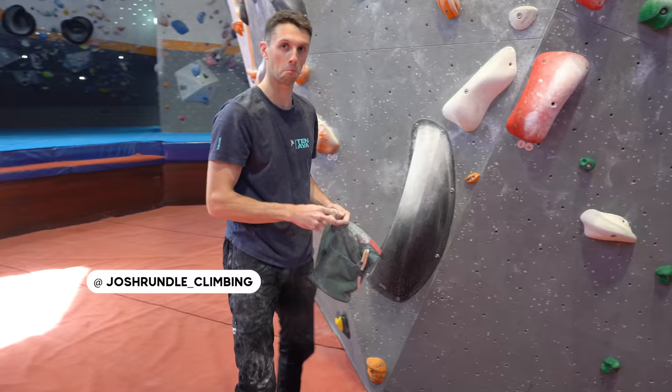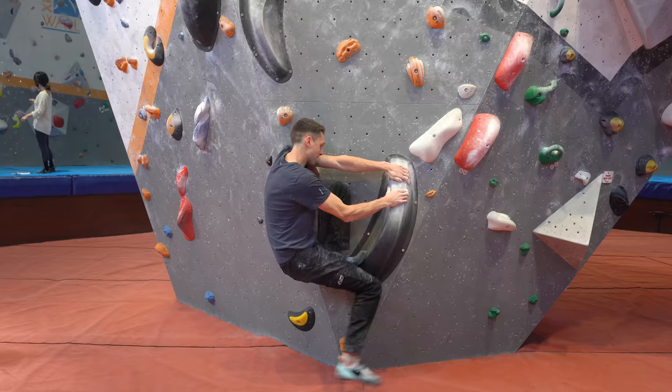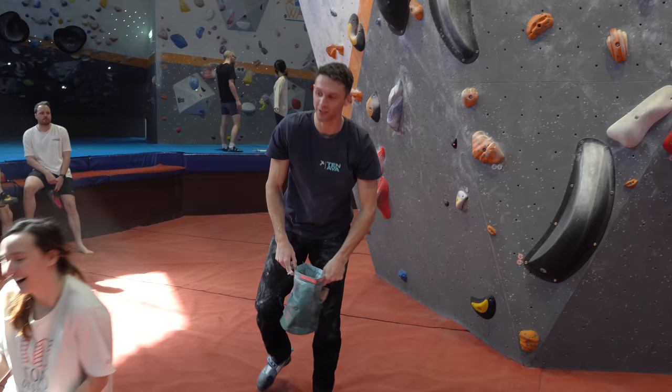Trying to get a secret. I actually tried this warming up and I fell off loads of times. Oh, easy. Oh my god. Literally cannot stick. I was like, do that easily. I have not done a boulder where my foot hasn't slipped.